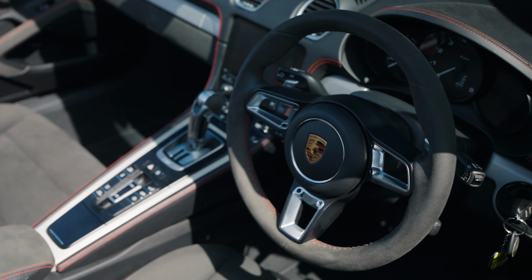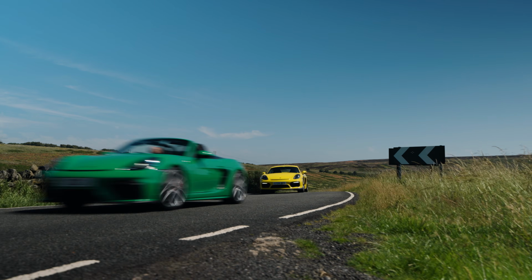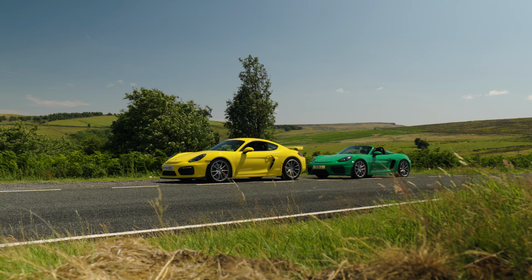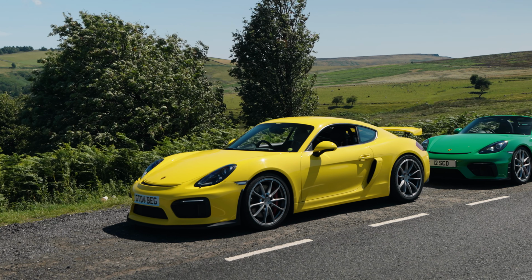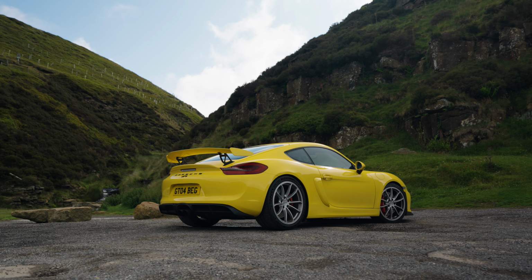And what about GT4 or Spyder? Which should you go for? Well, unless you're going on track, that's entirely down to preference. What's more important to you? Is it an extra fraction of sharpness or being able to have the wind in your hair? Ultimately, I love them both. But for the money, the 981 GT4 has got itself very much under my skin.